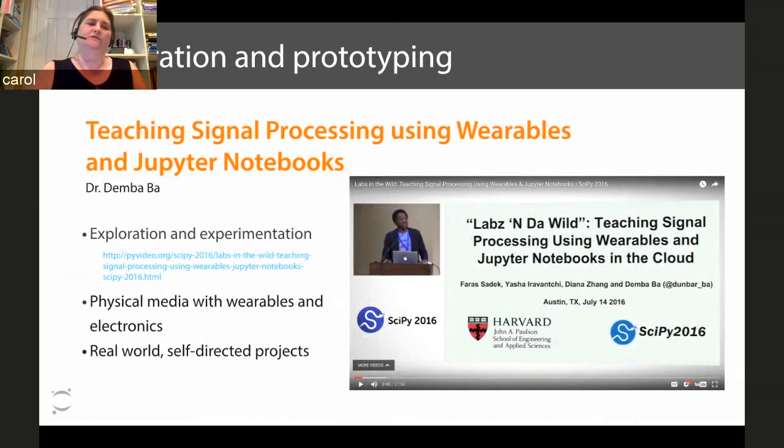One of the things we're seeing is a lot more exploration and prototyping happening earlier in people's learning cycles. Demba Ba, a professor at Harvard who is actually an electrical engineering professor, took several groups of students in his classes who were not trained developers in Python, and within the course of a semester they were able to take wearable electronics components and put together meaningful, real-world, self-directed projects. He felt that the notebooks really accelerated their ability both to explain what they were doing and to move forward quicker in getting projects that had real-world applications.